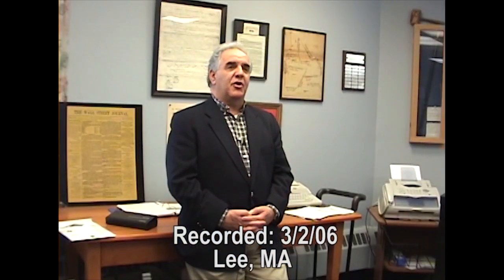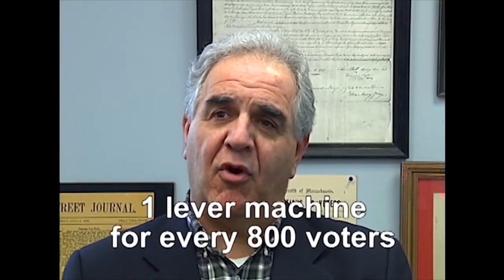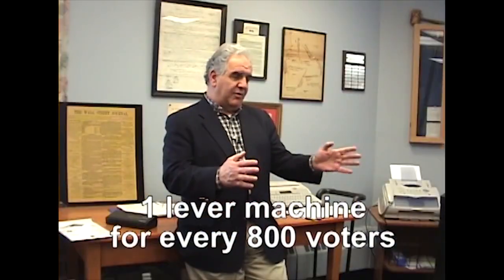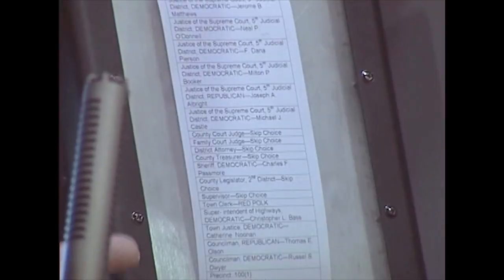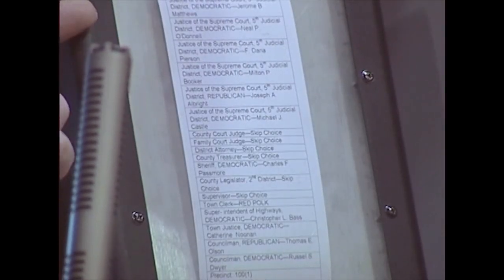I think most state governments right now have been a little bit optimistic as to how they're going to reduce the cost of going to DRE. I don't know what New York's ratio is, but in Massachusetts it used to be 1 to 800 voters for one lever machine. One lever machine for every 800 registered voters. DREs tend to be a little bit slower than lever machines, especially now that you've got a ballot that's an audit trail that you have to look at before you cast your ballot.